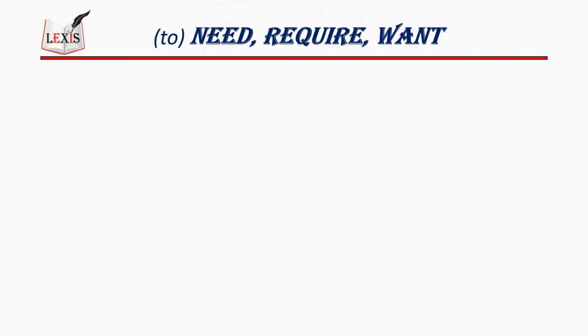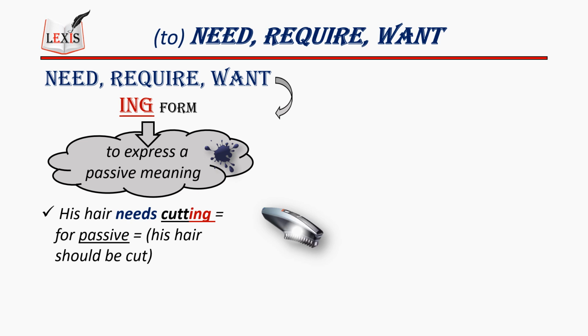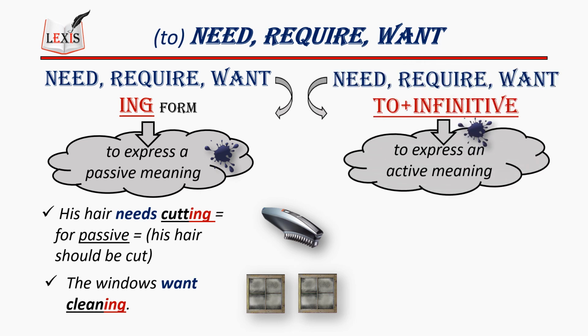To need, require, and want. If we want to express a passive meaning, we can use the gerund after these verbs. For example, his hair needs cutting, or the windows want cleaning. I want to note here that the usage of need followed by a gerund is only possible in case of inanimate objects.